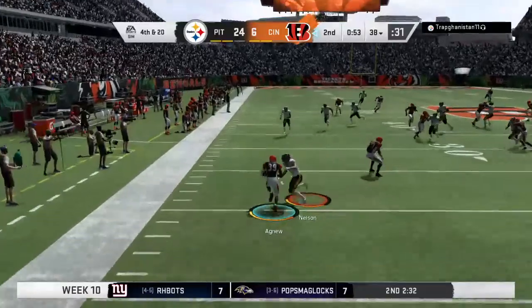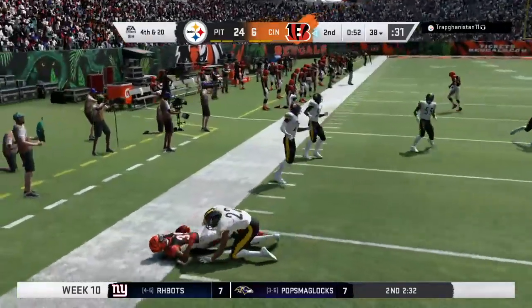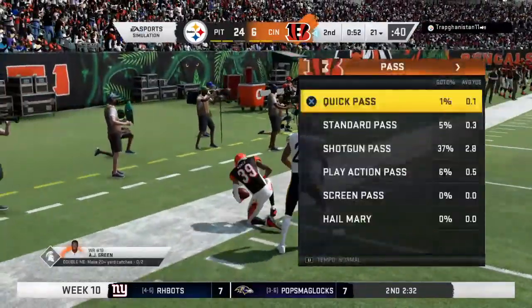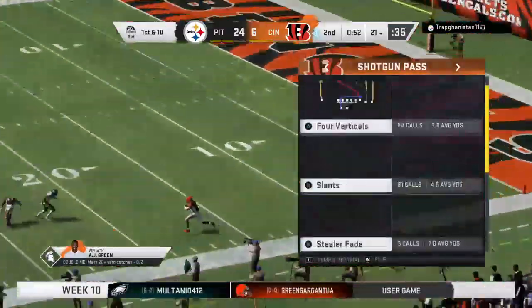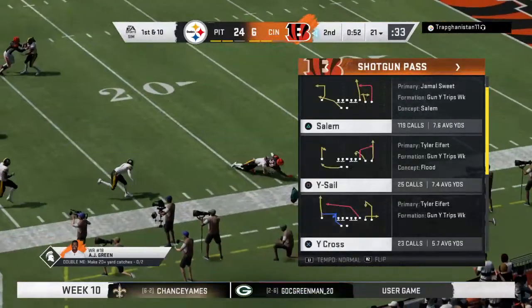And forces 4th down. On the return, here's Agnew. 43 yards on the punt, return of 4. And the Bengals will take over here 1st and 10 at their own 21-yard line.